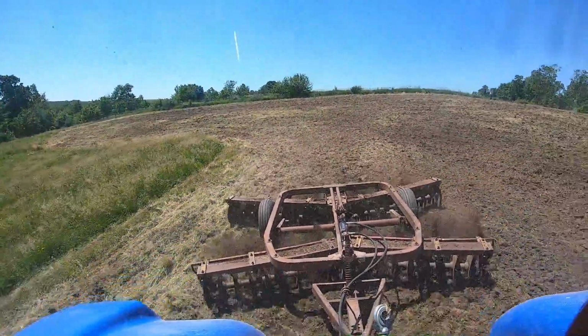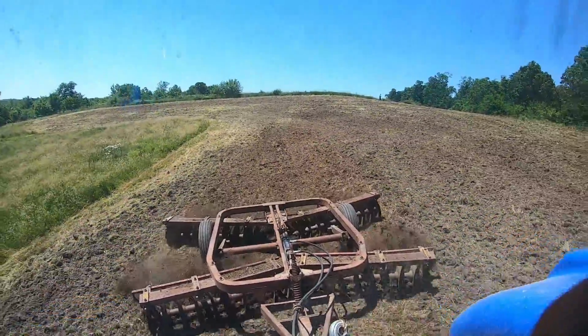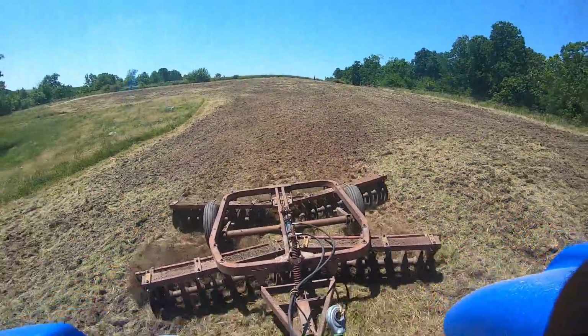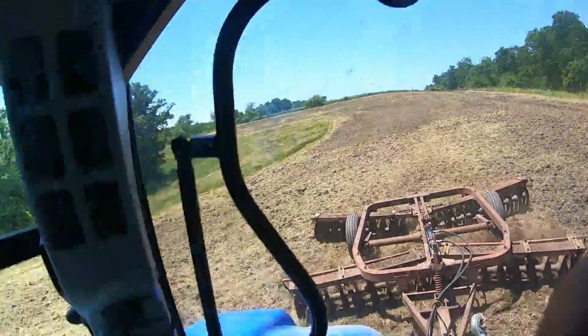See, I'm going 8 miles an hour right now. See how it's flinging that dirt? It's not really moving side to side. That's what I want. It's really breaking up those clods, breaking up those roots. Like right here, you'll see it. Hitting the root spot, really breaking it up. It's what I like to see.